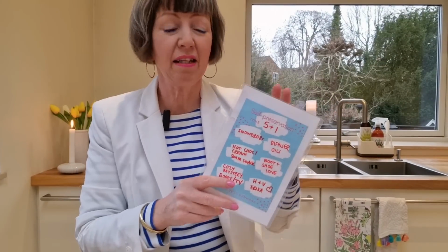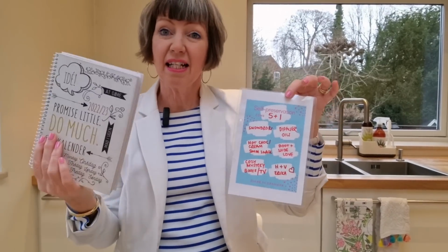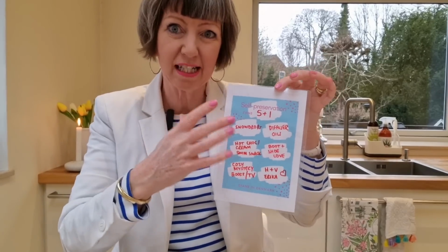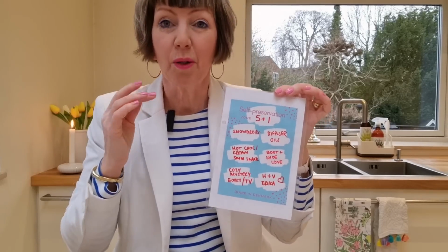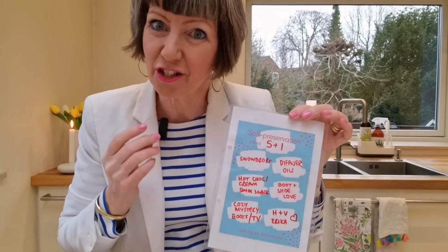You don't need to print out anything, just make a list, add it to your diary. It's just a few ideas, because when we've got it written down or when we've said it aloud, we're much more likely to actually do it.